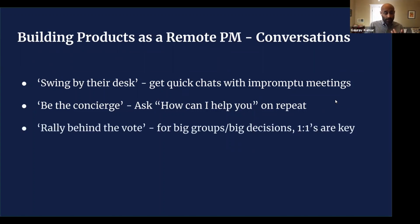Rally behind the vote. So this is actually a huge thing for me, even in pre-COVID times when you would actually be in person, but even more important since people are remote now. If there's ever a meeting where you have a big group that's meeting and they're talking about this big ugly topic that there's disagreement and dissonance and agreement and smiles and frowns, please, please, please do one-on-ones with all of those people separately first. And especially being remote right now, time is of the essence. Everyone has families, everyone has like kids running around in the background.